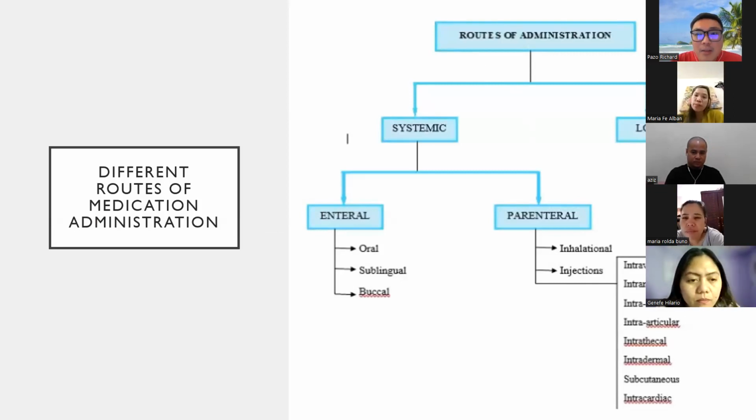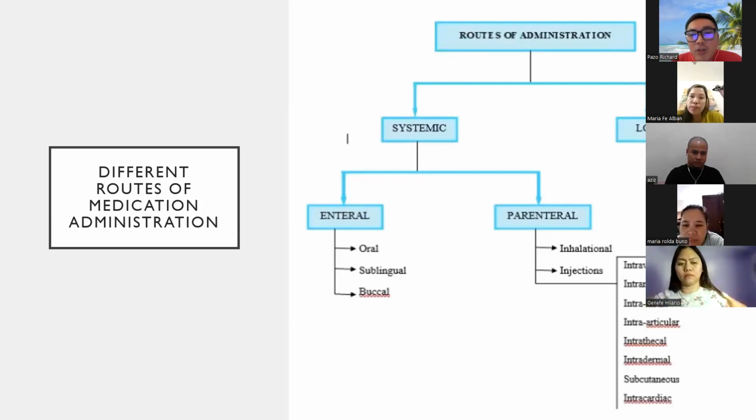Pero pag local lang, it means it's only that specific portion or part of your body that's affected. For example, if you go to the dentist, diba? It's only your teeth or your mouth that's affected, right? Hindi naman lahat ng katawan mo is affected. So it's only local. Systemic is the entire body. So what is that? Number one is oral, yung iniinom natin.